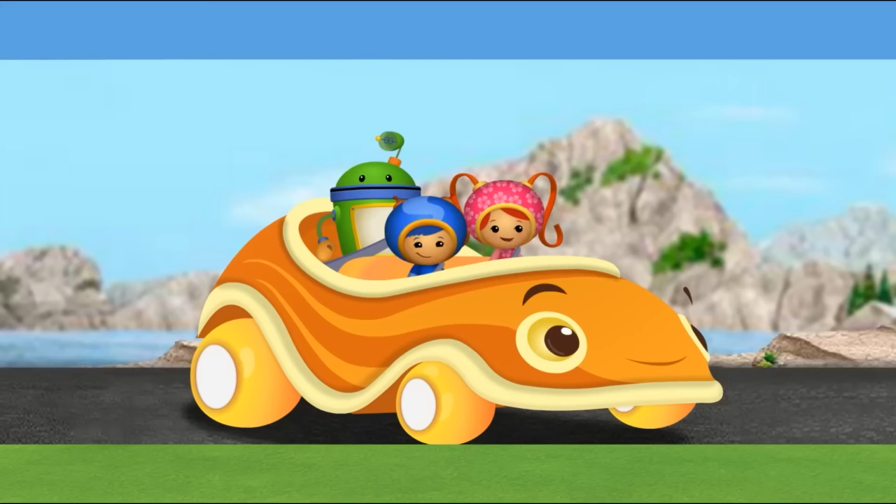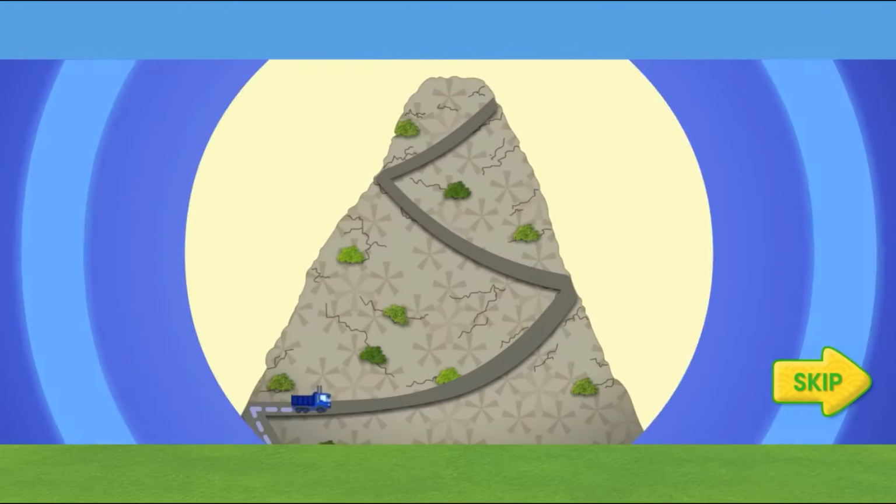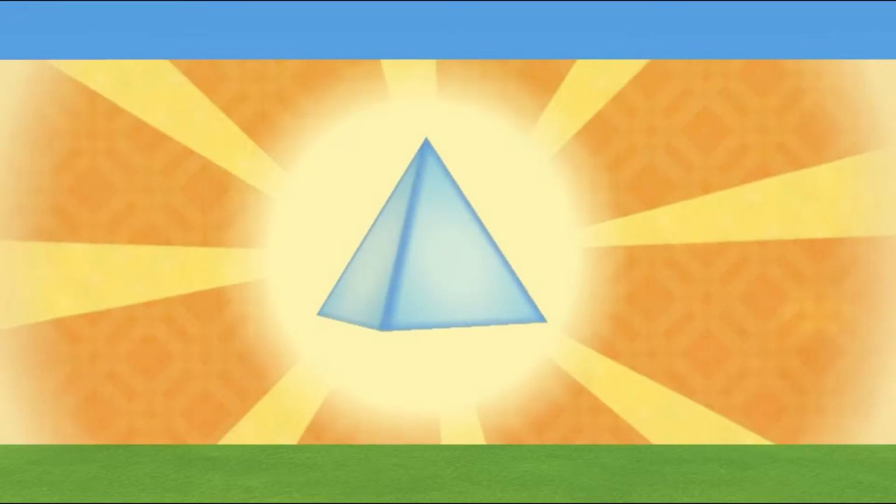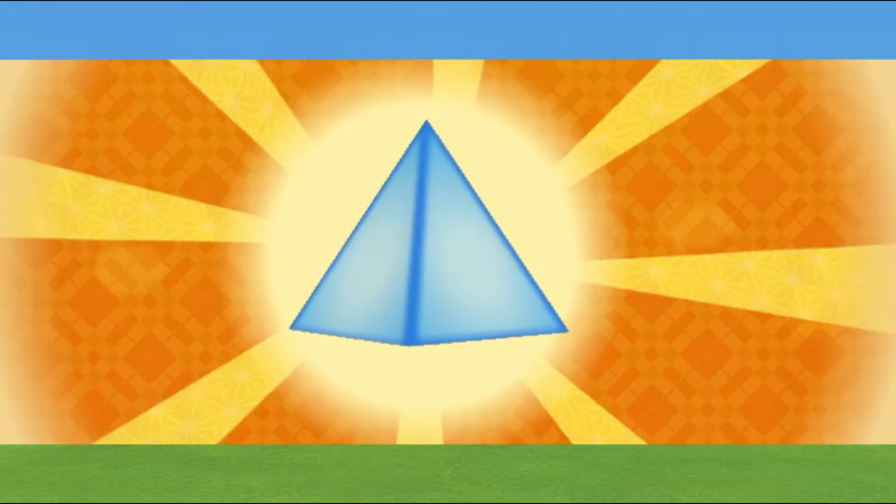The spheres really helped us! Great job, Umi friend! Are we any closer to Dump Truck? He's still ahead of us. He's almost to the top. We can beat him if we climb straight up the side of the mountain. Okay, team. To climb to the top, we need another magic shape. On the mountainside, look for pyramids.